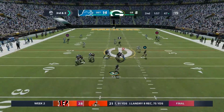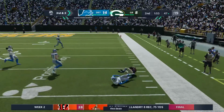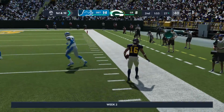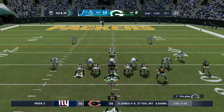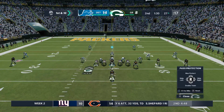Off the play fake to Jones. Here's Rodgers. They'll roll him out right. He's going to find his man. That's Tavon Austin. And he's going to have a Packers first down as they're able to get the third down conversion. Well, that's one way to convert on third down, picking up 26 yards. First and 10 at the 27-yard line.